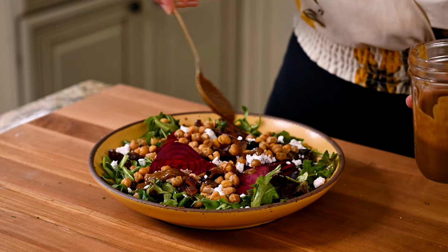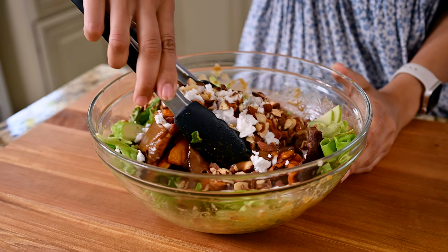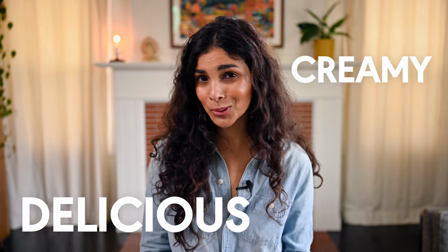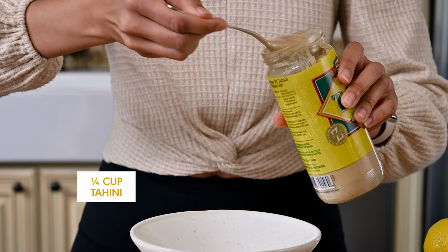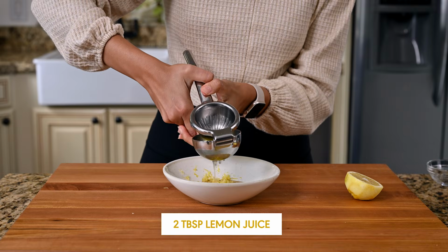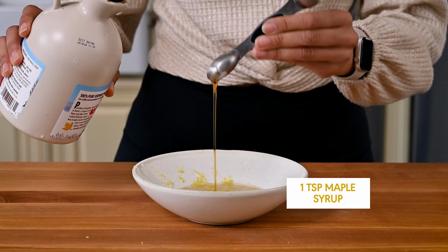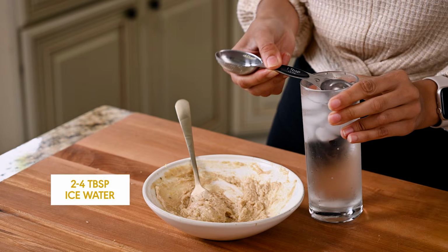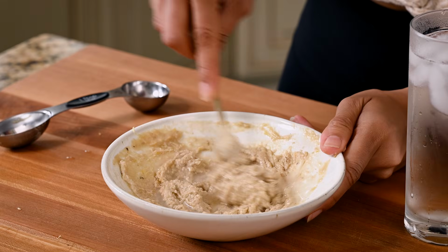But you don't have to be limited to vinaigrette-style dressings. Of course, you can make a creamy dressing like a ranch or a Caesar. My personal go-to when I don't have much time is to make a tahini-based dressing because it's creamy and delicious, but still really wholesome. For the most basic tahini dressing, add a good quality runny tahini to a bowl, some lemon juice and zest if you like, a little maple syrup, salt, and black pepper. Now you'll whisk in some ice water a tablespoon at a time until the dressing is smooth and creamy.